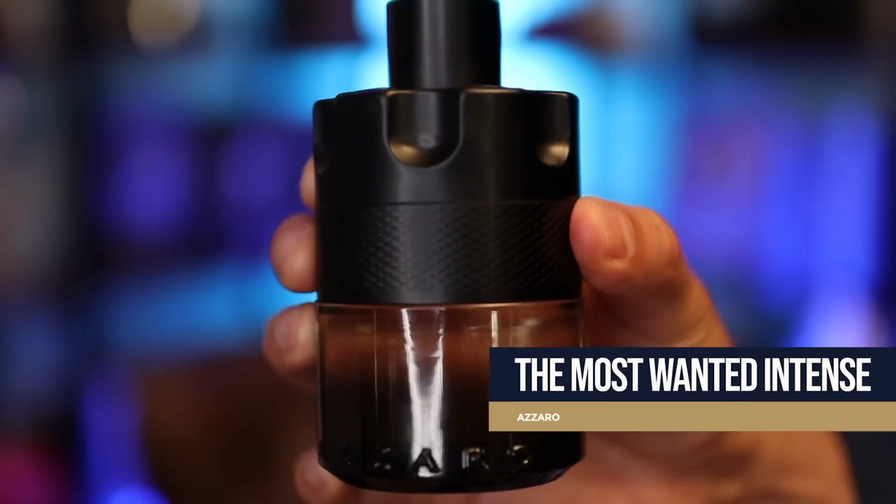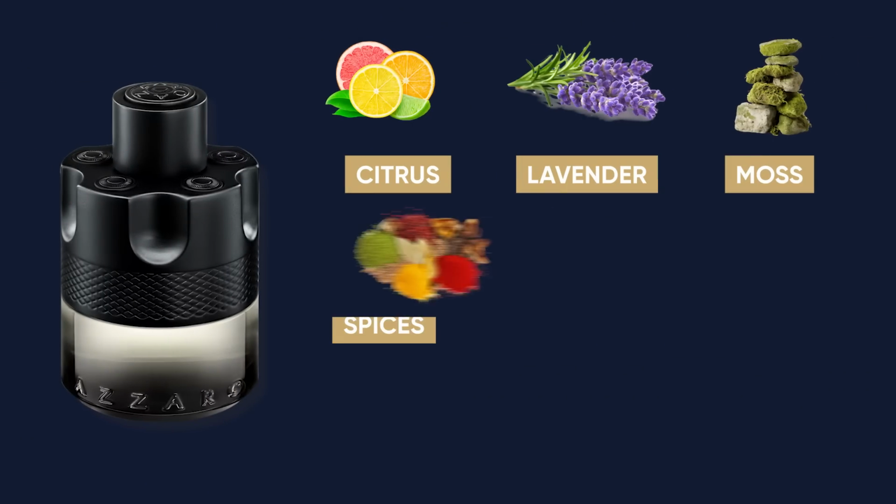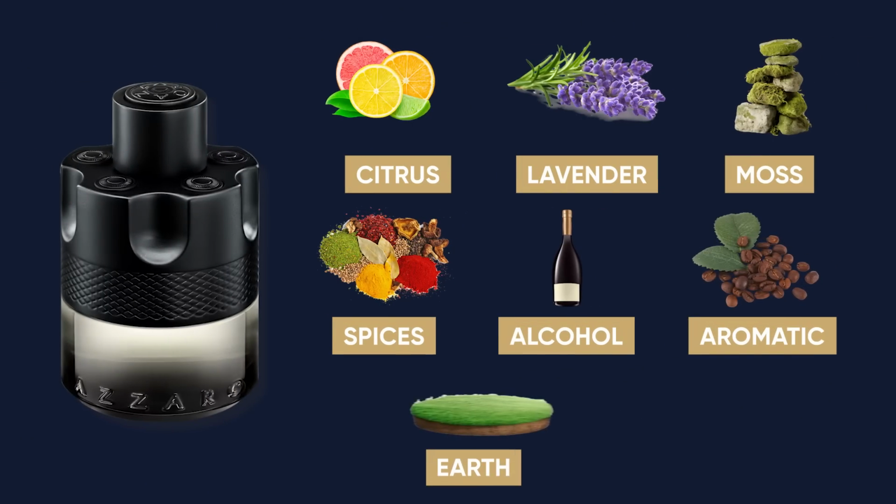And my favorite on the list, surprisingly, Azzaro's The Most Wanted Intense. The accords here are citrus, lavender, mossy, fresh spice, alcohol, aromatic, earth, and woods. It's masculine, it's sweet, it's got a touch of liquor. This fragrance is like Yves Saint Laurent's Myself, except it's got balls. Seriously, one of my favorites this year.